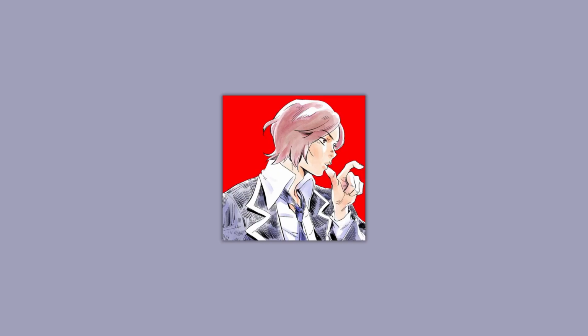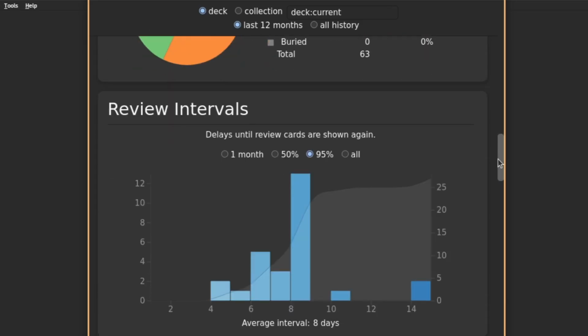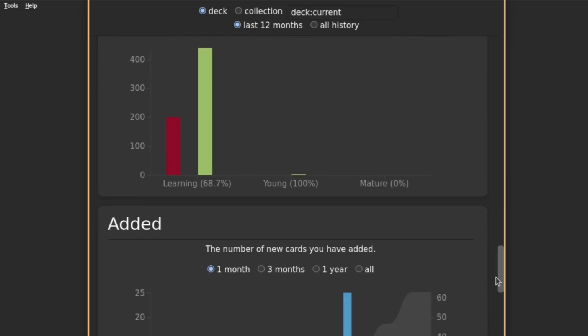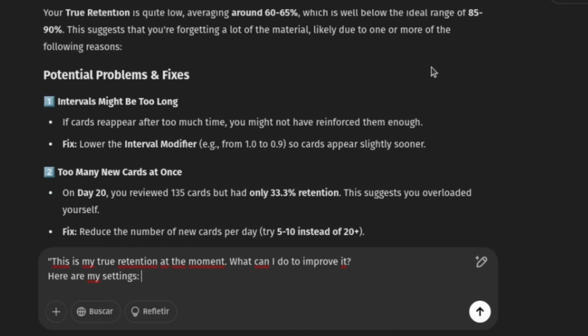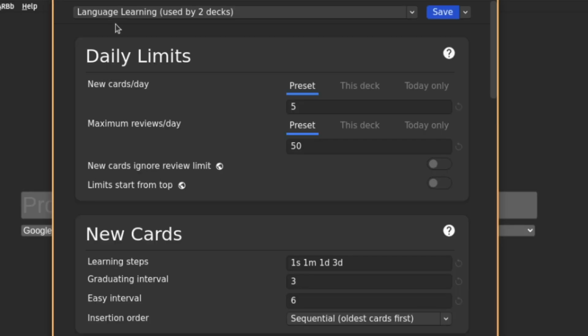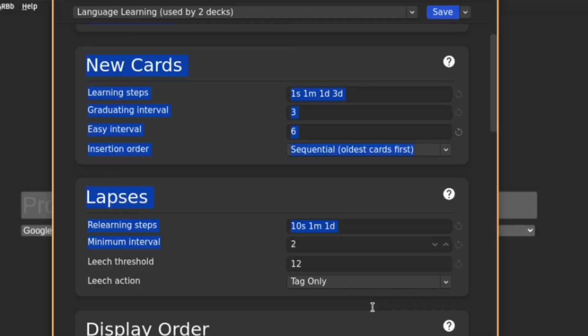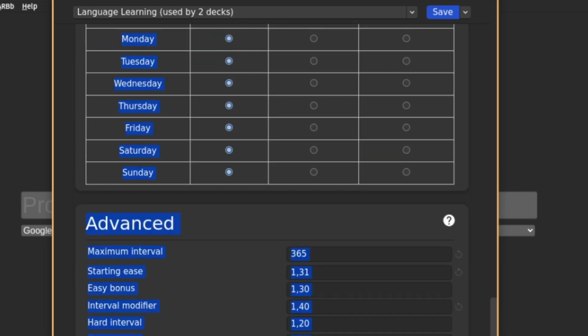First, copy all the information from your true retention section by opening Anki, clicking on Stats, and scrolling down to copy your true retention data. Pass this information to ChatGPT and ask, "This is my true retention at the moment. What can I do to improve it? Here's my settings." Then go back to Anki, click on the gear next to your deck, and copy all of the information about your cards, passing it into ChatGPT after your question. ChatGPT will explain what you need to change and why.